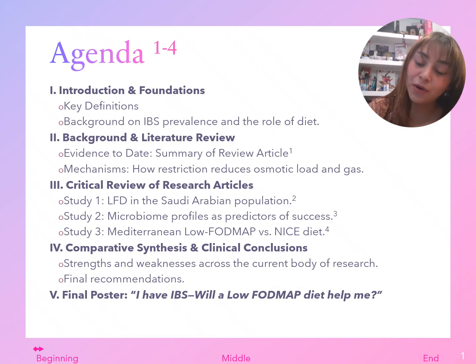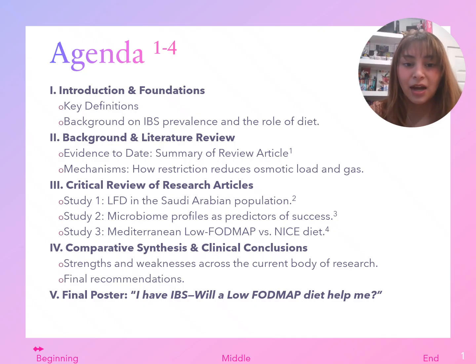So here's a brief overview of what I will be discussing for today's presentation. Before we dive into the deep end, I wanted to provide some definitions and some background around IBS, and then I will discuss a review article that summarizes the research from approximately the past decade, and then I will discuss the mechanism of IBS, and then I will discuss the 3 research articles. And then I will get into my final conclusions, personal anecdotes, and final takeaways. And the last slide, of course, is my poster for a lay audience.